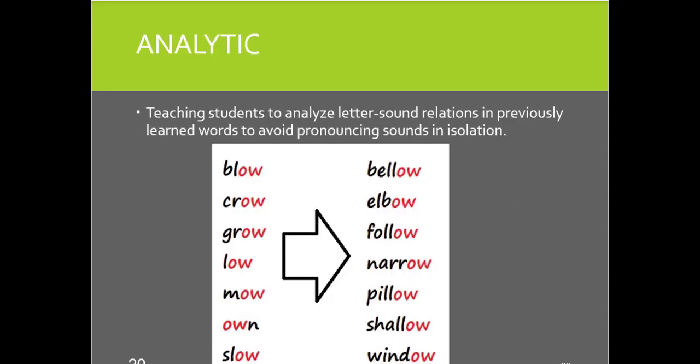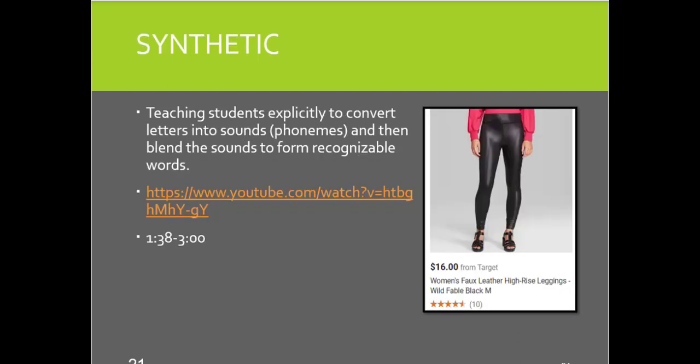The analytic approach to phonics instruction involves teaching students to analyze letter-sound relations in previously learned words to avoid pronouncing sounds in isolation. So if a student knows the O sound in crow, they can use that knowledge and read words like elbow, bellow. The synthetic approach to phonics instruction involves teaching students explicitly to convert letters into sounds or phonemes, and then blend the sounds to form recognizable words. So there's explicit, direct, clear modeling practice going from part to whole, from phoneme to whole word.